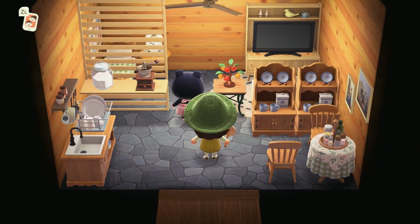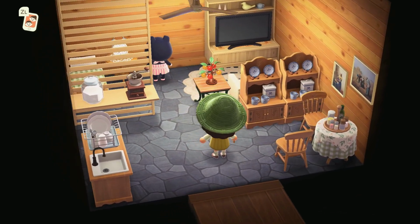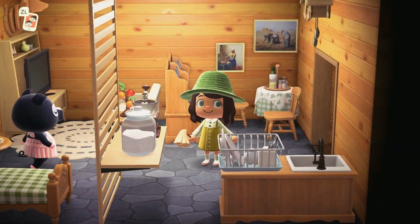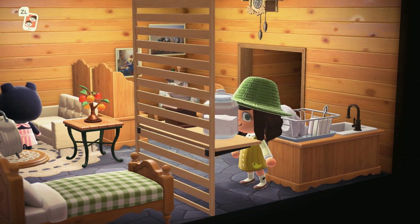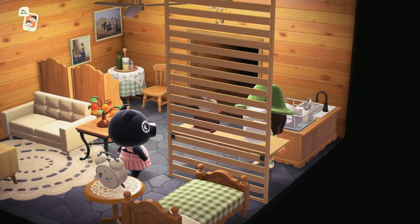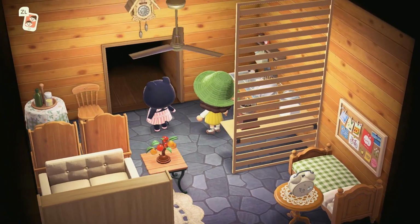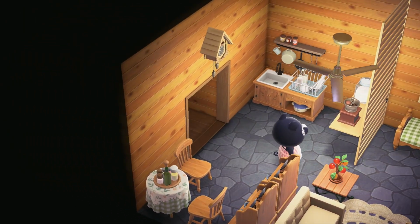This is cute. Wait, look at this kitchen. This is huge. She has a beautiful kitchen here. I think that's the ranch furniture. I just think that looks so nice. Perfect for a farmer, if you ask me. Excuse me, a pig farmer, because she is a pig and she also has a farm full of pigs. This is cute. I love it. Oh my gosh, that looks so good.